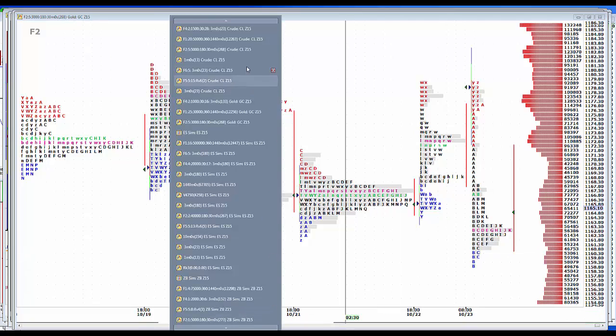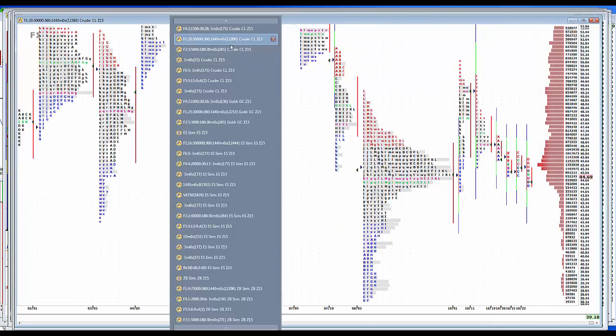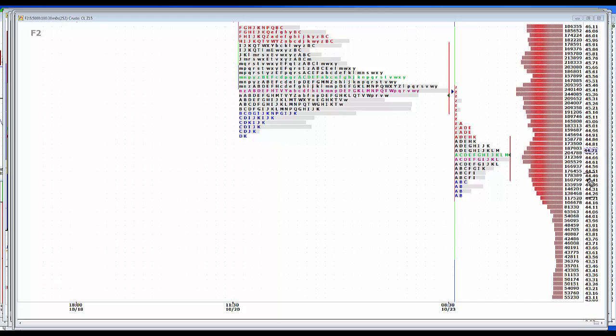Looking at crude, headed lower, lower high, lower low, find a place to sell it. And right now, last rotate down was 40, so 25 to 50 will be buy 1. And then 43.75, 43.50 buy 2. On the sell side, 45, 45 and a quarter, sell 1. And then 50 to 75, sell 2.